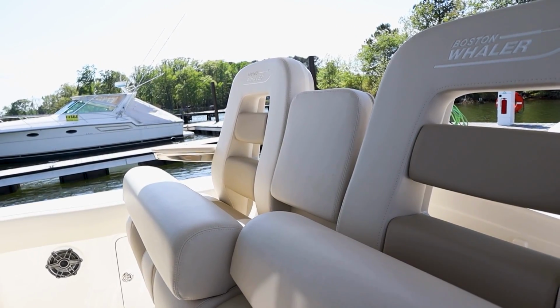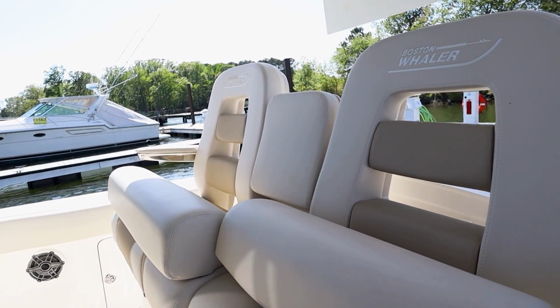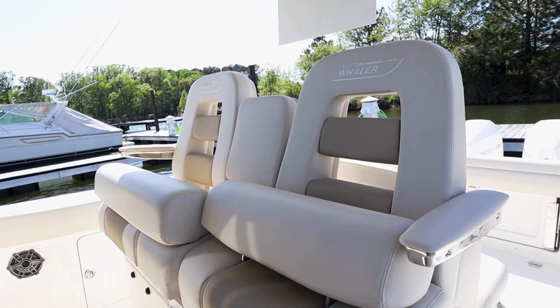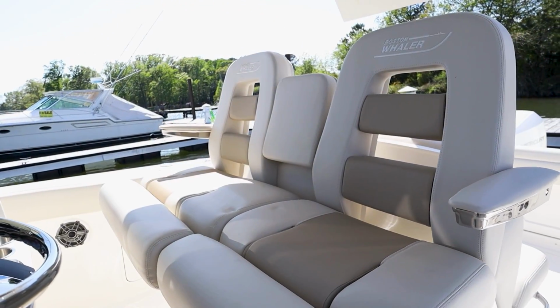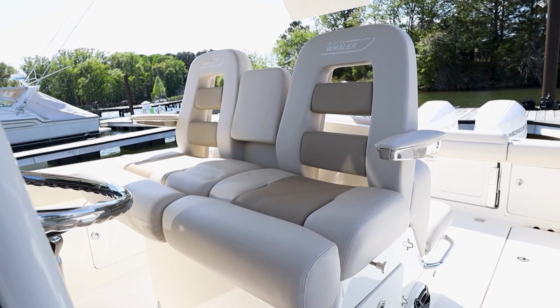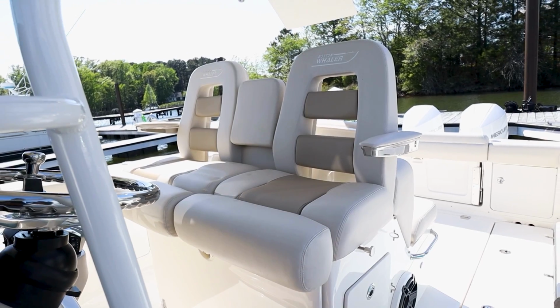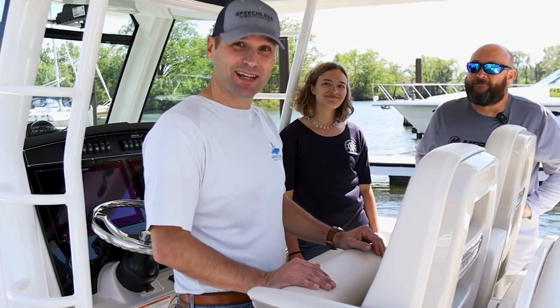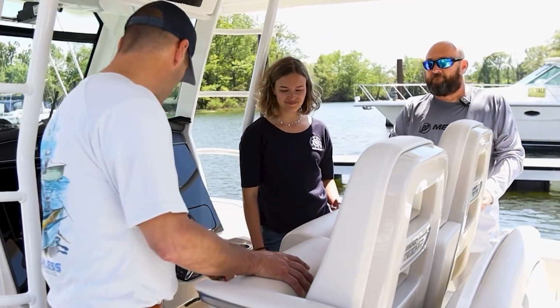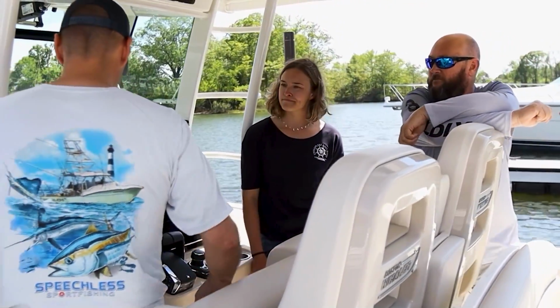A lot of people will ding us because they're like, well, it's not all fancy looking. And they're right, it's not. And there's a reason for that. Whaler didn't do this for any other reason than longevity. And if you've ever replaced your soft goods before on a boat, it is pricey. It is so expensive, and so that's something to keep in mind.